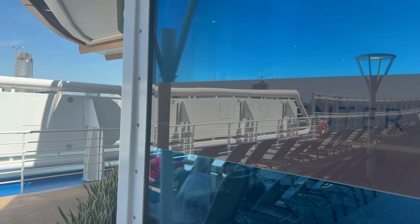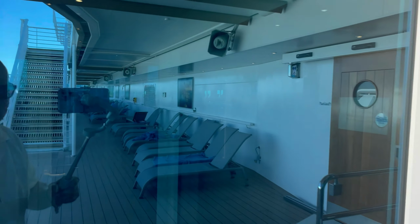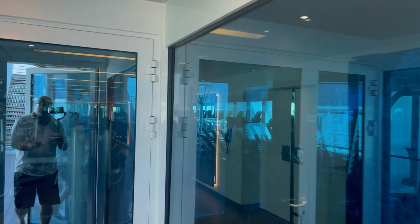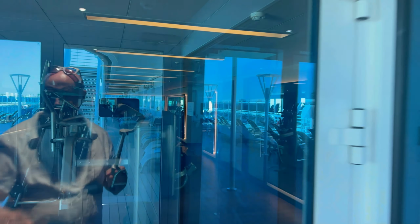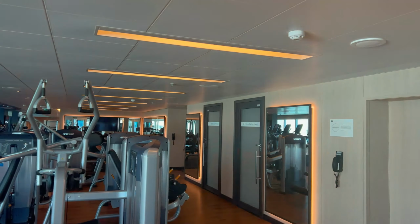I mean, you can't really see, but you're going to see in a second. You're going in. Yeah, absolutely. So you can say you went to the gym. I can honestly say I went in the gym on our 4-night Enchanted Princess cruise. I went into the gym. Oh, was it busy? Surprisingly, yes, there were people in there.